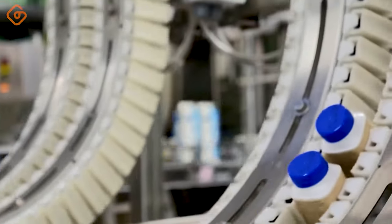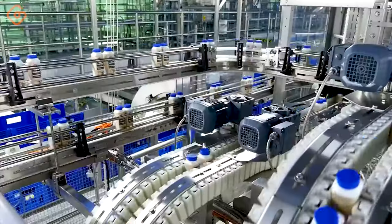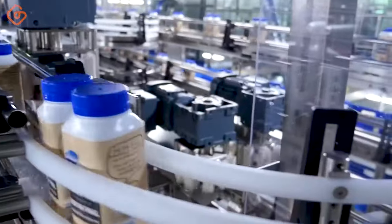Multivex flexible crate packaging solutions are designed to fit most production line layouts, and the product loading process can be customized to meet customer requirements.